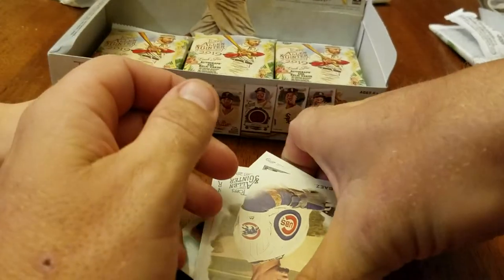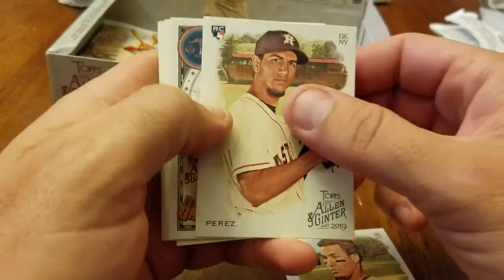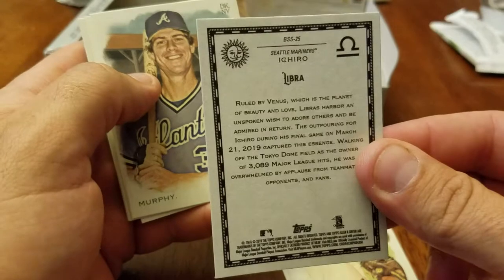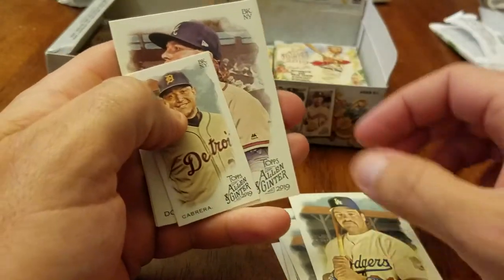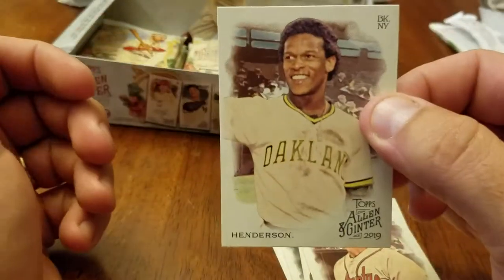Let's see what Addison's got here. Got Javi Baez, Perez, eight-year-old baseball star signs. Got a Dale Murphy, Mike Piazza, Hall of Famer, Cabrera, Donaldson, saw him play, and a Ricky Henderson.